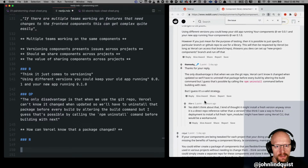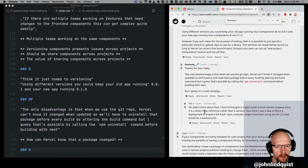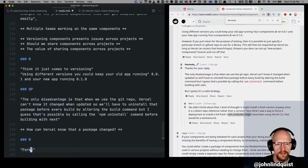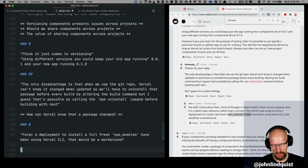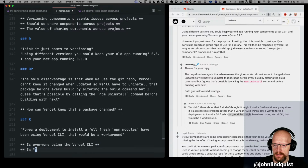Kind of thought it might install a fresh version anyway, since it is a direct repo reference rather than a version. Also, I think I saw a way to force a deployment to install a full fresh npm modules that might be using Vercel CLI. That would be a workaround. Is everyone using the Vercel CLI? Is forcing a deployment a good idea?